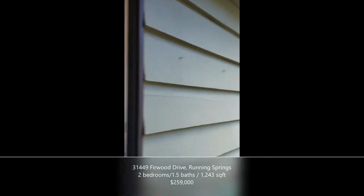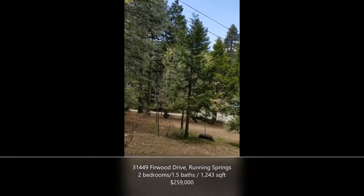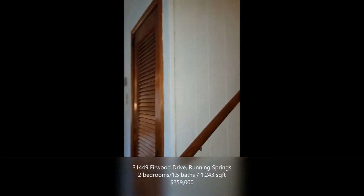This house has been really nicely upgraded. In fact, there are so many upgrades to this house that the sellers have done. It's too many to list, but that's okay. I'm going to make sure that you know all the details one way or another. I've just walked in the front door, and in front of us is the stairway. To the right is a full bath, and to the left is the living area. I'm going to go ahead first and show you the full bath here to the right.